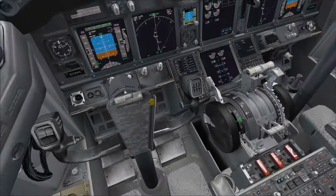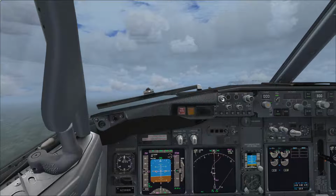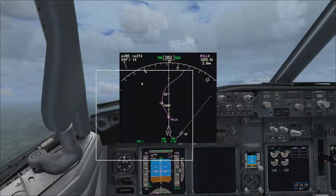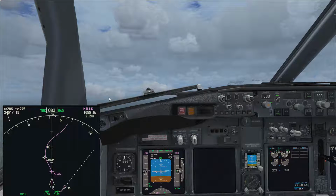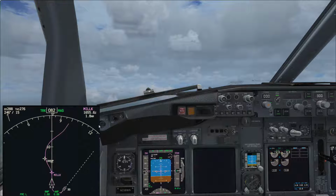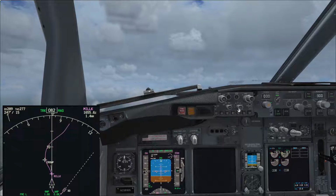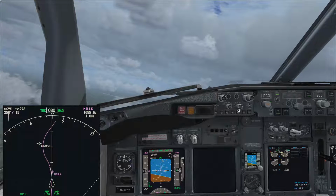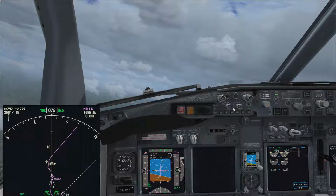I just gotta remember all the buttons and switches. It's been so long. I can't even remember how to switch my range on this. Alright, there you can see the route. It is a good short flight. I thought that was a good one for it to start off on to get back into it. Here's our range. I can remember now. Alright, climbing through 6,800.